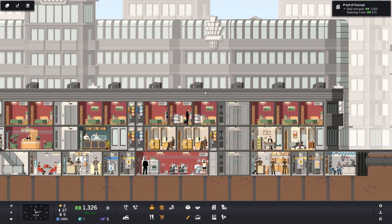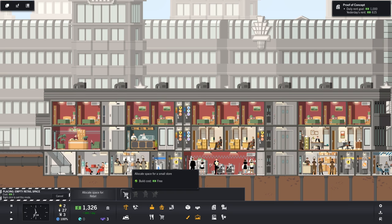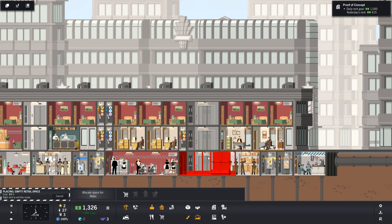Now, I'm thinking with the rooms making us so much money, we want to just build another floor of just hotel rooms. Now, let's check here. I don't want to do apartments. Well, we don't have to do anything. But I'm thinking we want to do at least one retail store. I'm thinking that's something we might want to actually do.